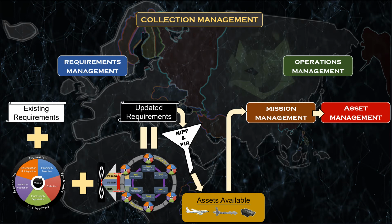Mission managers conduct mission planning on how to obtain information that may incorporate multiple assets or the same asset used repetitiously over a long period of time. Asset managers are responsible for activities of individual assets prior to, during, and after each mission.